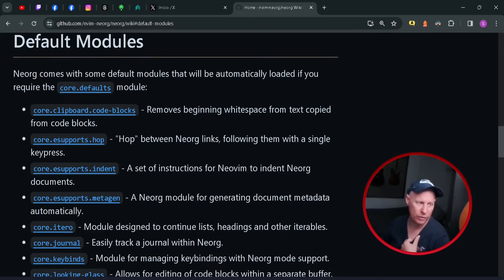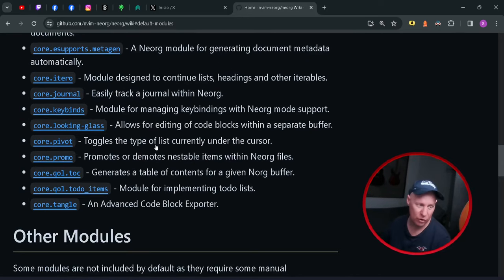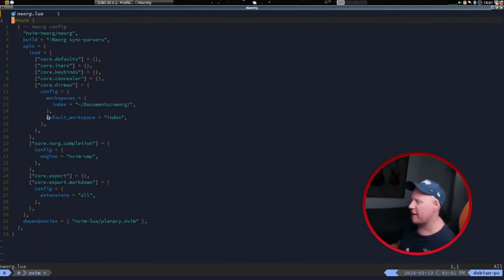Another thing that you can do is add any one of these default modules, right? You can pretty much have all of these in your config. So, for example, if you take a look at my config, it's pretty simple. Here's my config. Here I have a few things that I really like to have. Like, for example, to export markdown or the completion, and many other things that I really like.